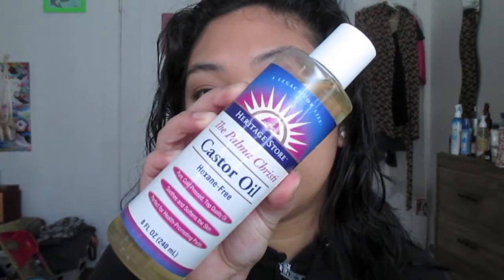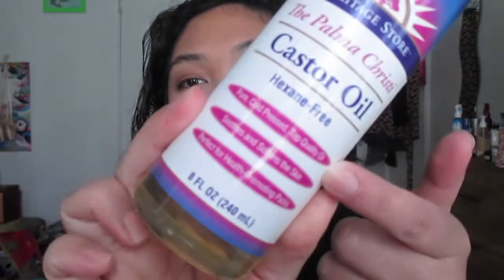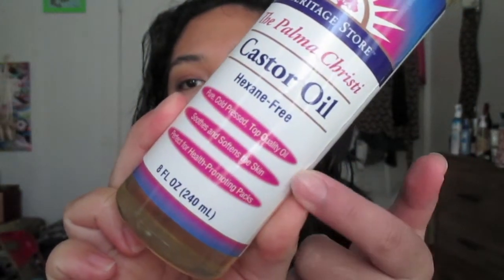I'm trying to grow out my brows, and by doing that I use such things as castor oil, and this is from La Palma. I just got this at my Whole Foods, kind of organic grocery thing near my house. Something that you want to look for when you are looking for a brand is that it is cold pressed, organic, those types of things, because you're putting it on your face, on your skin, near your eyes, and so it's very important that you use something that's not going to damage or infect it.